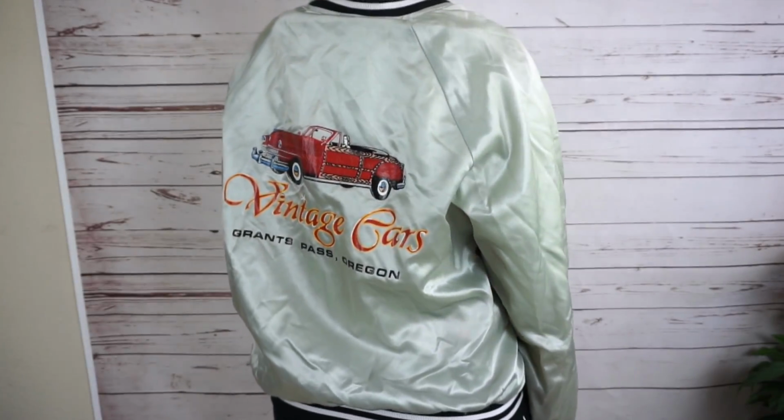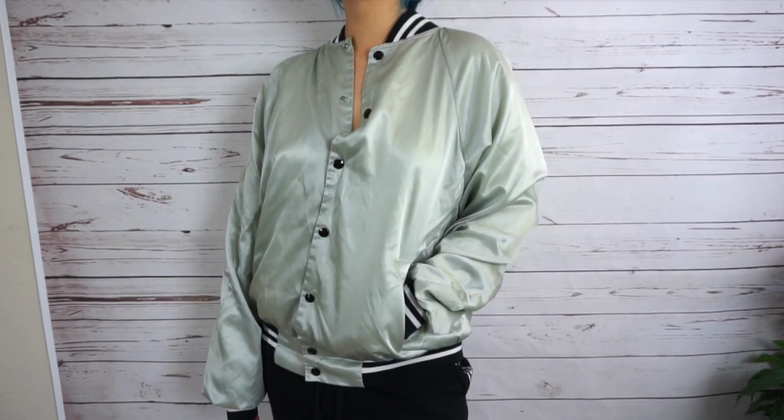And then I did find this bomber jacket. I love the back of this. I'm not sure of the brand. Again, the tag is not there. I don't really like this on it, so I will be putting it up on my Depop.